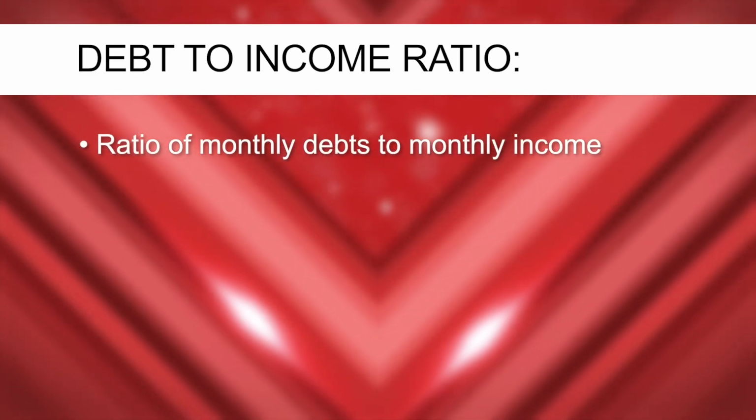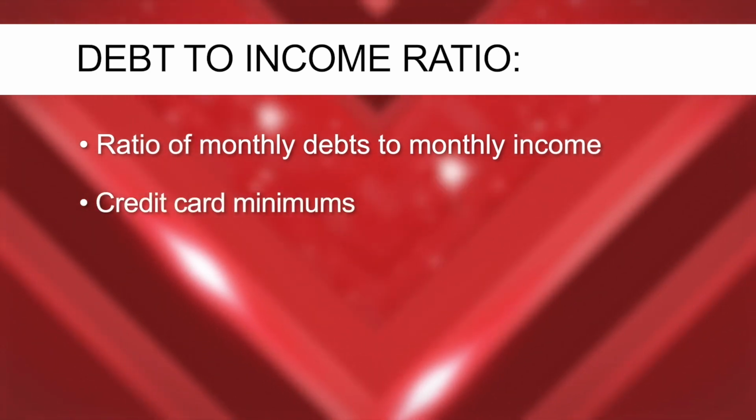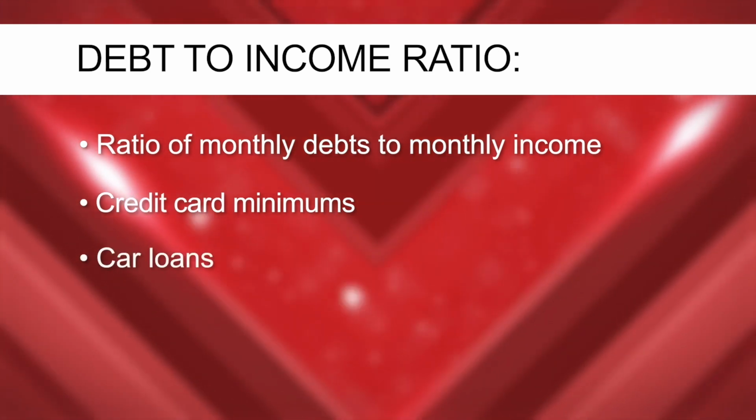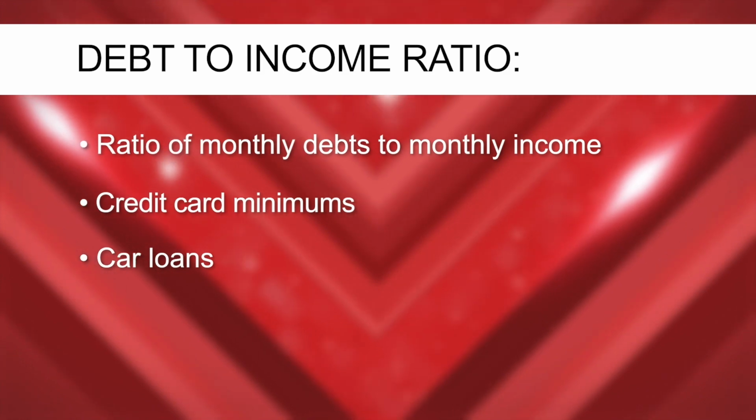When looking at that, we look at all the things that show up on your credit report. And then we're just looking at the monthly payments. So for credit cards, whatever your minimum monthly payment is. For car loans, whatever your minimum payment is. I know sometimes you pay more than that, but really we only care about the minimum required payment. Now, debt to income ratio is the biggest factor when we're looking at what you qualify for.